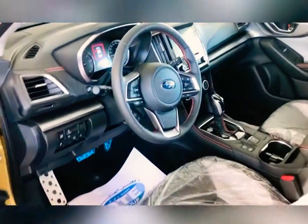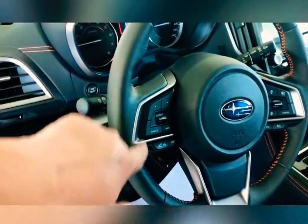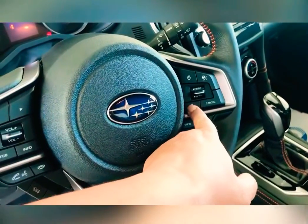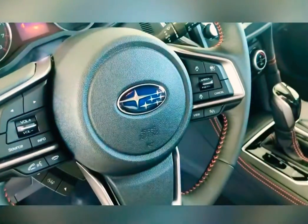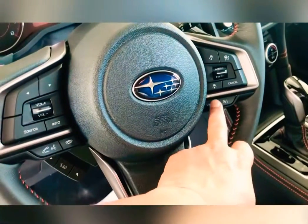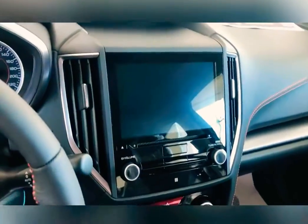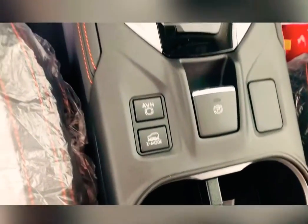Wow, what a look. Look at the steering, very sporty steering, and it has got all the features. This is the EyeSight function. From here it works. From here you can maintain the distance, and you can turn this on from here and just set the speed, and the cruise will work automatically. Sport drive and normal drive you can also set. Oh wow, look at the screen, how big a screen Subaru has provided this time. And it also has X mode.